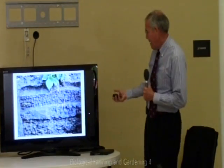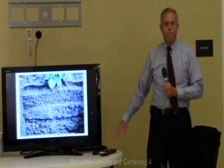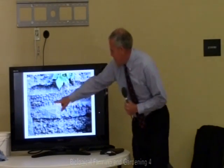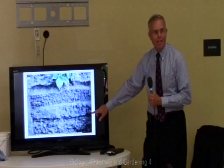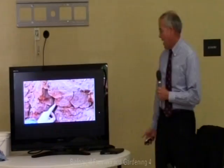Okay? Now, here is a compacted soil in a field. The scientists wondered why this field is doing poorly. Well, you'll see, this is where they disked it with a harrow. This is where the plow was. You see it? And it created a compaction zone right under it, and the roots can't penetrate it.